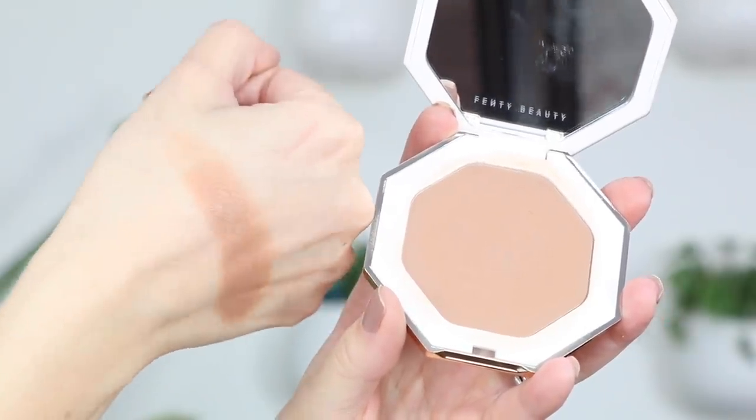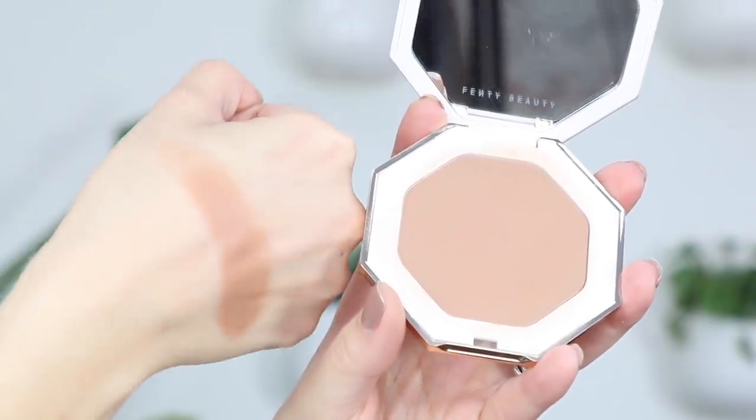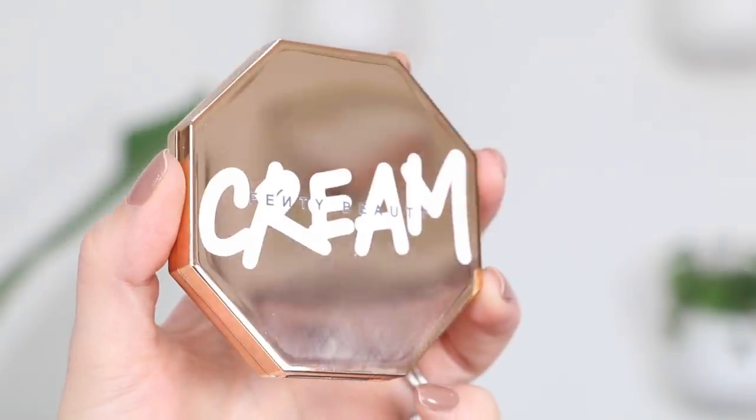But okay, the real reason you're here. I recently bought the new Fenty Beauty cream products. She just came out with a cream bronzer and cream blushes. There are two different shades in the bronzer, but I just bought the lighter one. It's in the shade Butta Biscuit, and I cannot wait to use this. I love cream bronzer, and I hope this is delicious. I love this packaging. It's in the same packaging as the regular bronzer, but it says cream on it.